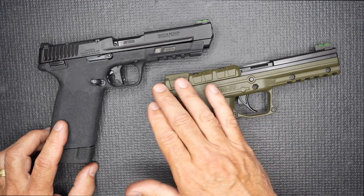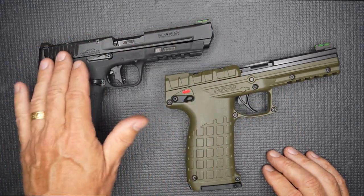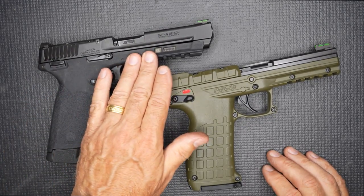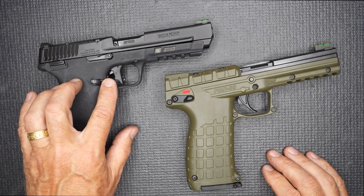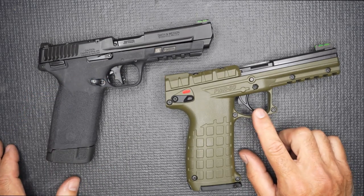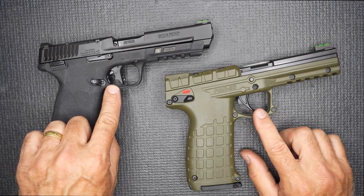Of course, you have this polymer piece at the top on your slide. With the Smith & Wesson, it's all stainless steel. And you have the Tempo barrel recoiling system. Flat face trigger, very nice trigger. A little more weight than your Kel-Tec, but definitely a little bit more crisp break.